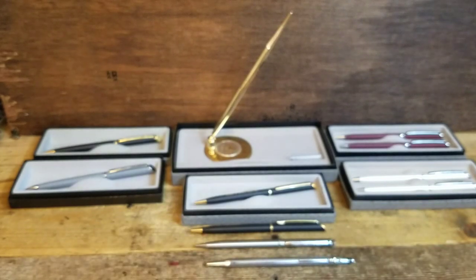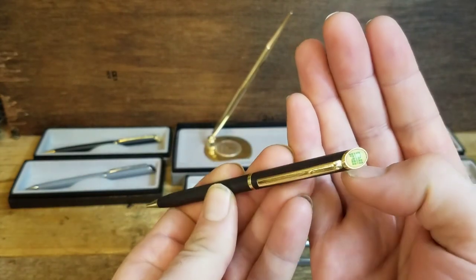Here we have another one in matte black, and this says Northwest on the top.